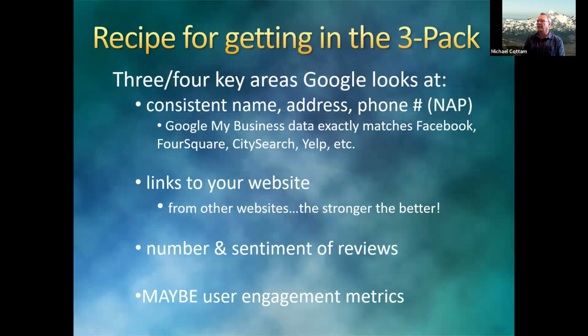So how do you get in that 3-pack and rank well, especially with something competitive? Well, there's a few key areas that Google looks at. The first thing they care about is consistency in the name, address, and phone number. And you'll hear people refer to that as the NAP, name, address, phone. And the reason they care about that is, imagine you're a restaurant and you founded your restaurant 5 years ago at location 1, and you're doing really well, and you need to expand, and you move to a new location.